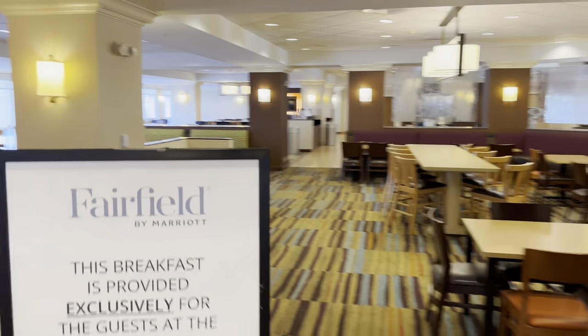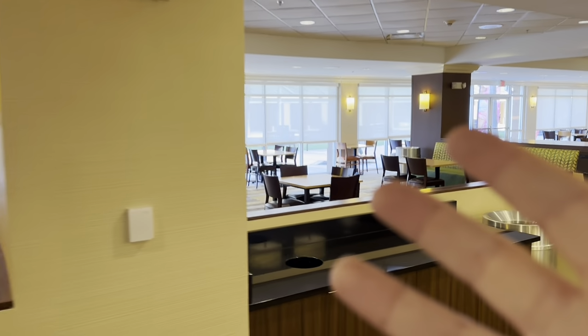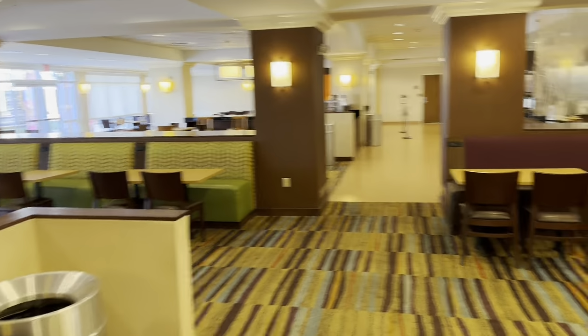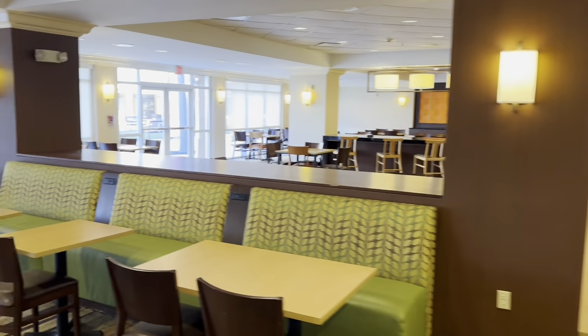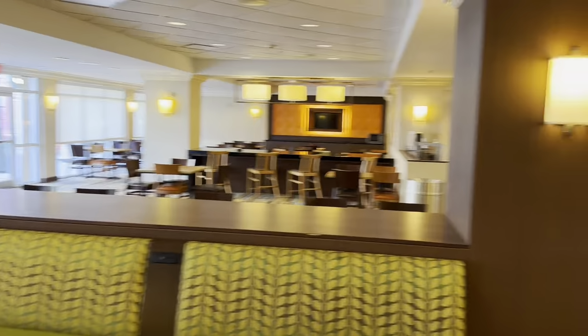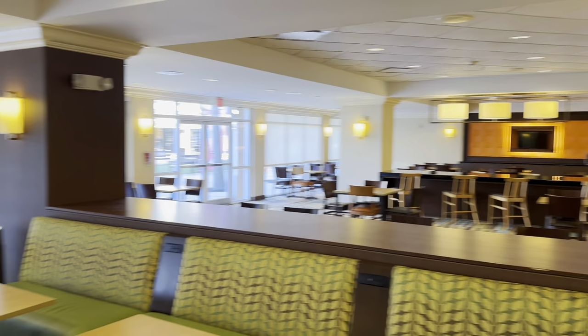Now, if you are staying here at the Fairfield, your breakfast is included. It's complimentary. This is the dining area. It is large, and your breakfast is included with your stay. And I mean, look at this. It's a large area here. Very nice area for breakfast. Breakfast is served from 6:30 to 9:30. And they actually have a handy sign to show you when it's least crowded and very busy for breakfast. I'll show you, it's amazing.